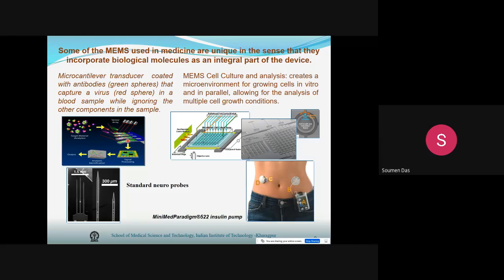Another thing is the cantilever structure, where the antibodies are coated, and a specific virus can be detected using this cantilever sensor by a deflection. As the virus attaches, a reaction takes place. So depending on the number of viruses attached to the cantilever, the stress on the surface of the cantilever will increase, and that way it will bend and the deflection of the light changes. If I can detect this, you can get how many viruses are present.